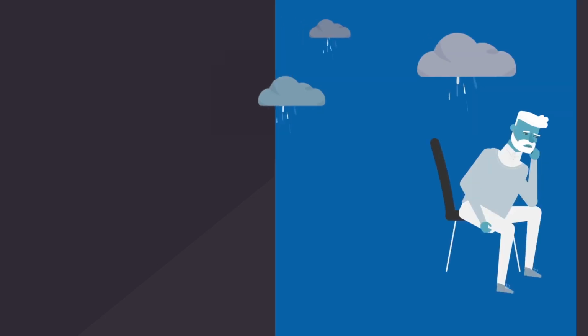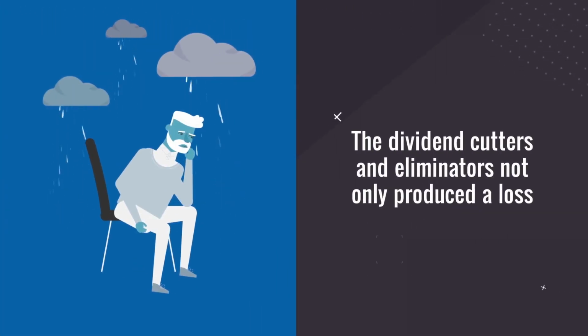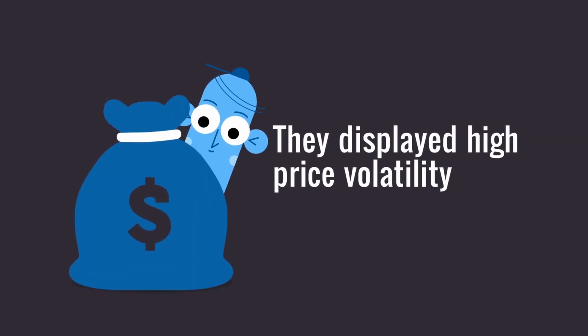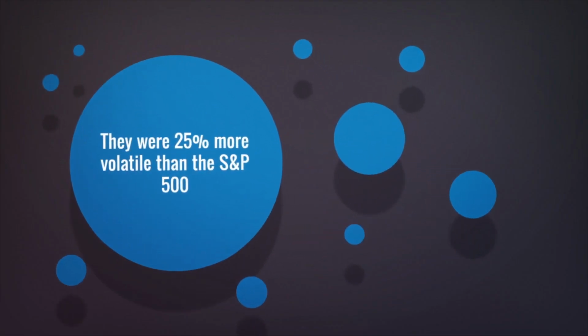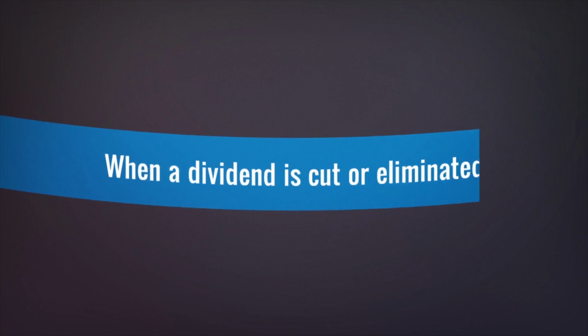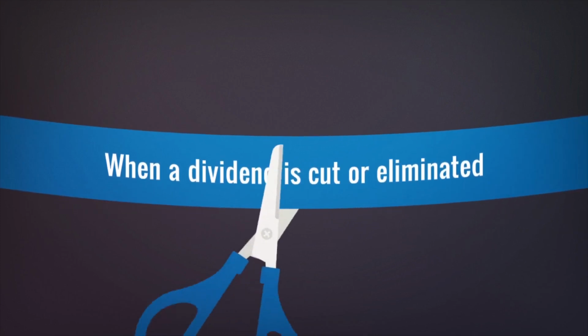The dividend cutters and eliminators not only produced a loss over the holding period, they displayed high price volatility. They were 25% more volatile than the S&P 500. This is no surprise. When a dividend is cut or eliminated, the share price frequently falls off a cliff.